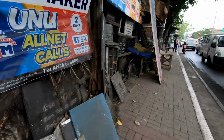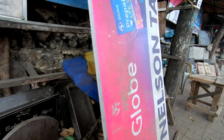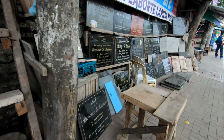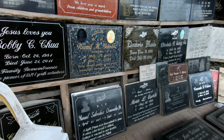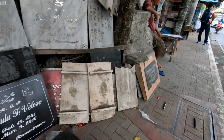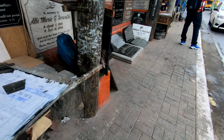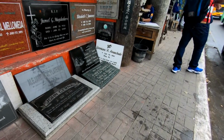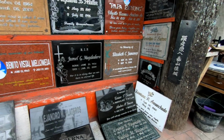So I found out the headstone material is coming from every place from Italy to China and other countries as well, I believe. And prices are pretty much 3,500 pesos to get the printing done, from what I understand. I've talked to a couple people down here. They are friendly, but they are busy working. So several of them didn't really want to take time to chat, like this guy here.